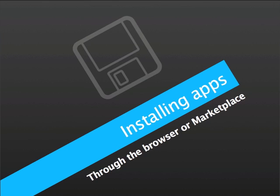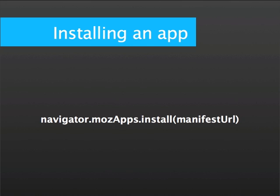So how do you install an app? There's 2 things there. You're going to go through the marketplace, which is a simple way of doing it. But as we said, we're going to have open web apps. We're going to go further. We're doing something different with that. And we're allowing you to actually install them from anywhere.